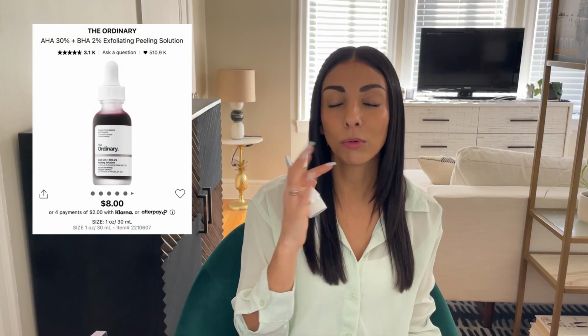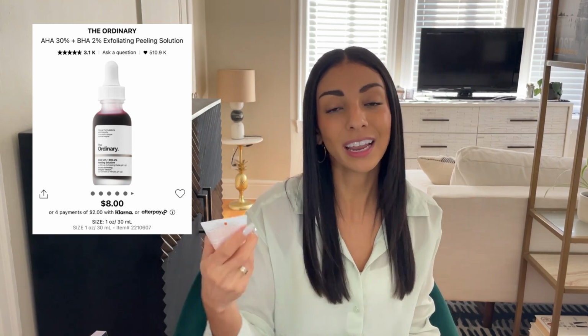I try and use this once a week. Sometimes I forget. If I'm being totally honest, this is not my favorite mask treatment to exfoliate. I actually really prefer The Ordinary. It's that blood red peel. Oh, I can't remember the name of it, but I will throw up a picture of it. I actually use that more.